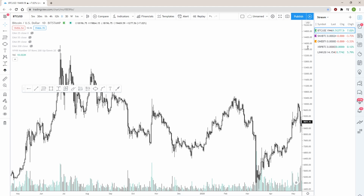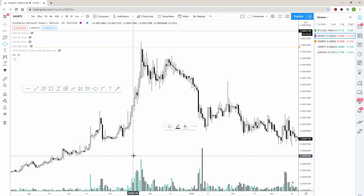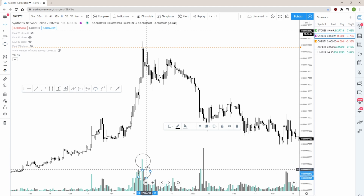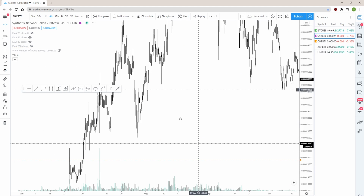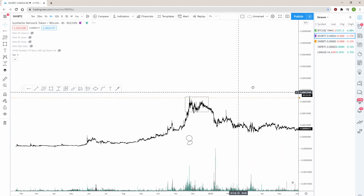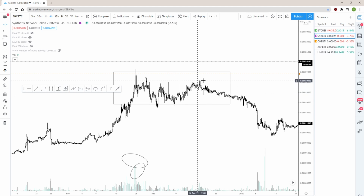So we'll look at a few other charts here. Here's SNX BTC. Again, big blow off top here with big buy volume. And immediately after, you saw several sell volume candles, along with some very bearish candle closes. Again, price is always going to hang around for a little bit. And then you saw breaks in market structure as price just couldn't make higher highs.